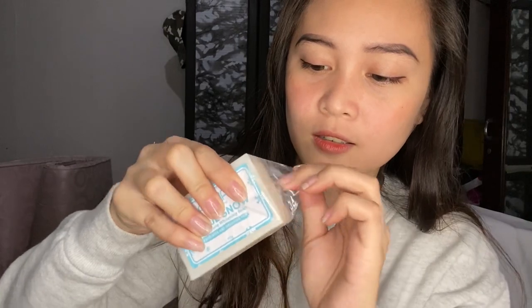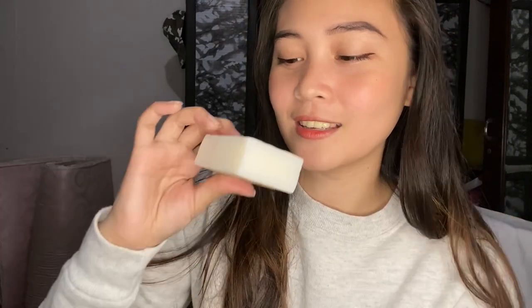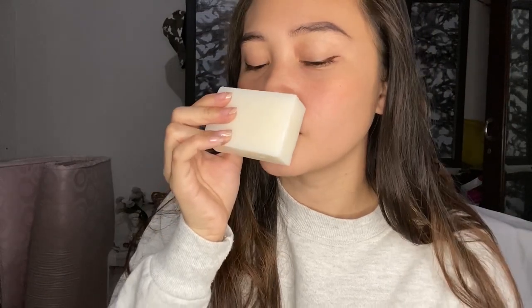Okay, so clip ko ngayon yung bangs ko pataas para hindi siya sagabal sa face. So first off, I'm gonna wash my face using the Soul Snow Glutathione Whitening Soap. It says here, pull to open. Bango niya. Peel it off. Ayan. Bango niya. Alright, so I'm just gonna go ahead and wash my face and I will be right back.